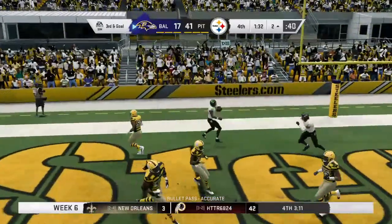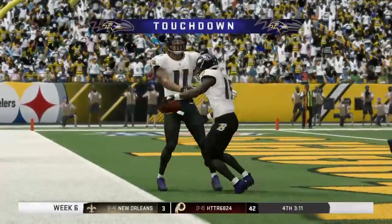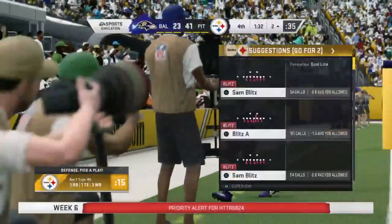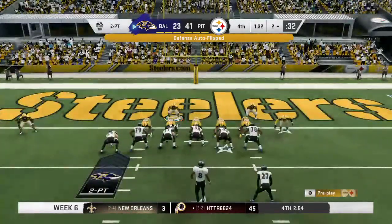And this is caught. Touchdown, Baltimore. Marquise Brown, his second touchdown on the season, and the Ravens get a bit closer.